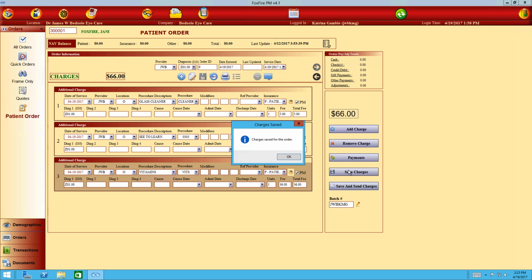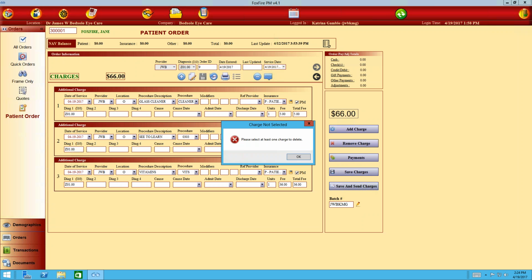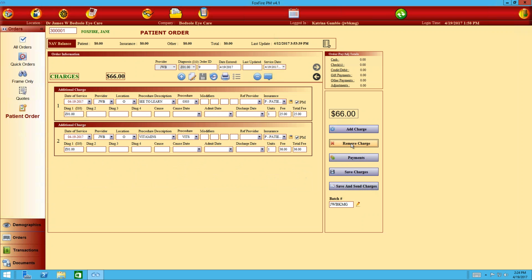Now, just select this. How do you select it? Perfect. We have charge. Let's see charges. Okay. Now what? Okay, so we're all good on adding quick orders, right? And adding charges to it?